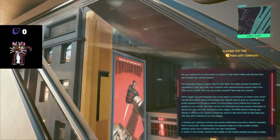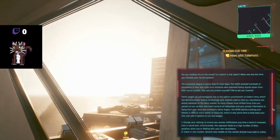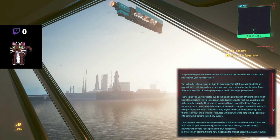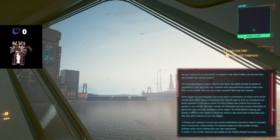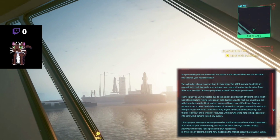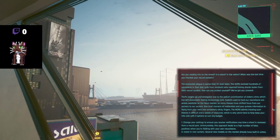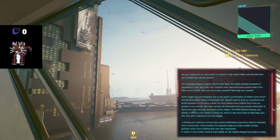The pickpocket plague is worse than it's ever been. The NCPD received hundreds of complaints in the last cycle from residents who reported having shards stolen from their neural sockets. How can you protect yourself? We've got you covered. Thefts largely go uninvestigated due to the police's prioritization of violent crime, which has left pickpockets feeling increasingly bold. Exploits used to hack our neuralware are widely available on the black market, so many thieves have shifted focus from our pockets to our sockets. One brief moment of inattention and your private information is flying from your neck into someone's sticky fingers.